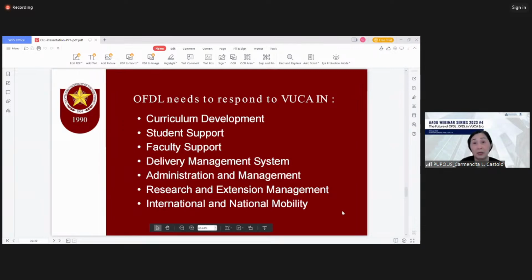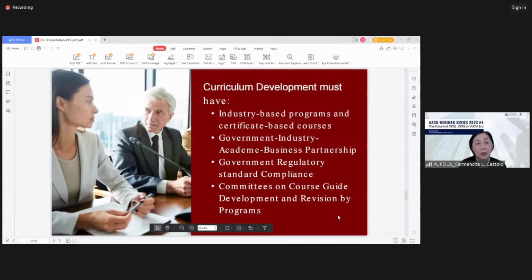OFDL needs to respond to VUCA in curriculum development, student support, faculty support, delivery management system, administration and management, research and extension management, and international and national mobility. All must be inclusive. All must fit in the changing needs of the clients. The curriculum development must have industry-based programs and certificate-based courses, government-industry-academe-business partnership, government regulatory standard compliance, and committees on course guide development and revision by program.